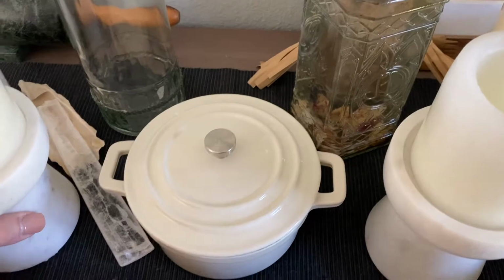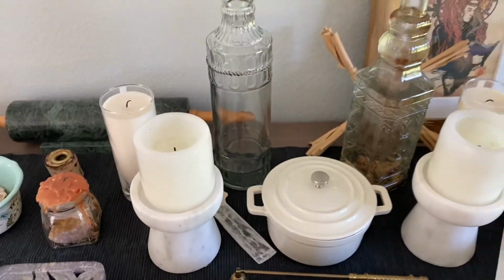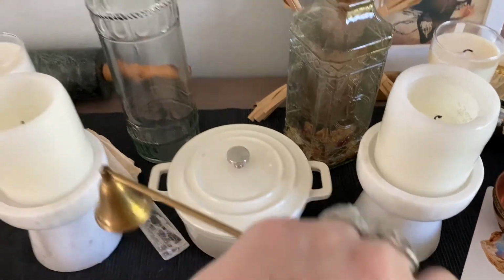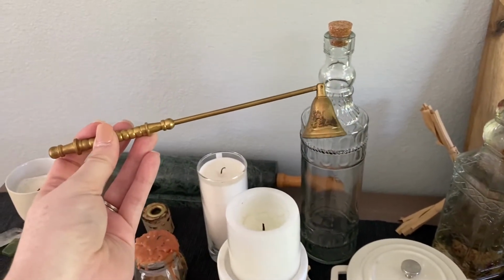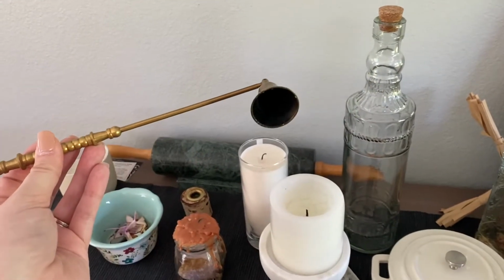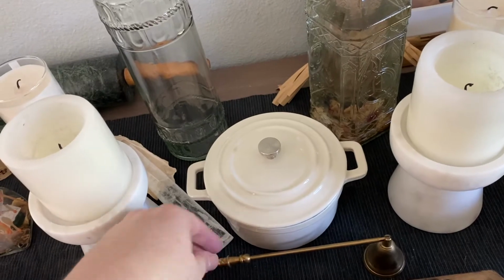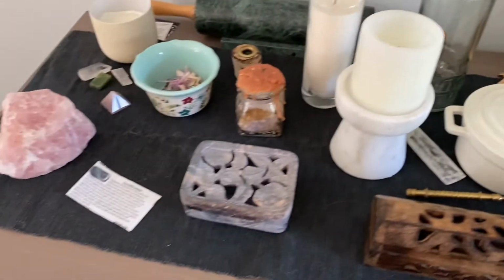I've got some selenite here for Selene, I'm sorry. I've got my snuffer. I don't know if you guys have ever seen this. Some of you will have, but if you're not familiar with what this is, it's a snuffer. It's so you can snuff out candles instead of blowing them out, right? Because I am too much of a chicken to try and snuff them out with my fingers.